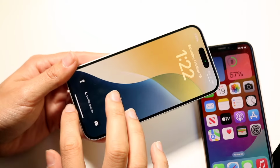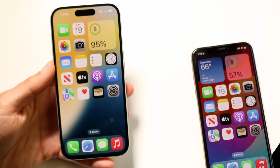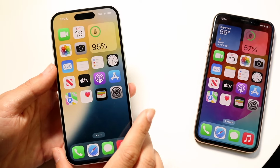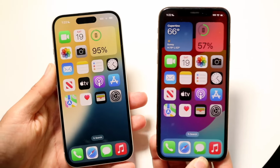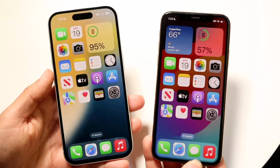So overall, to sum it up, what I'll definitely tell you is that these two phones are very interesting. I think the iPhone 16 clearly is a better one here. It's better than the iPhone XS in almost every single way. But you don't really have to go from an iPhone XS to the iPhone 16 if you don't want to. There's a lot of phones in between these two that I think are still very good options as well.